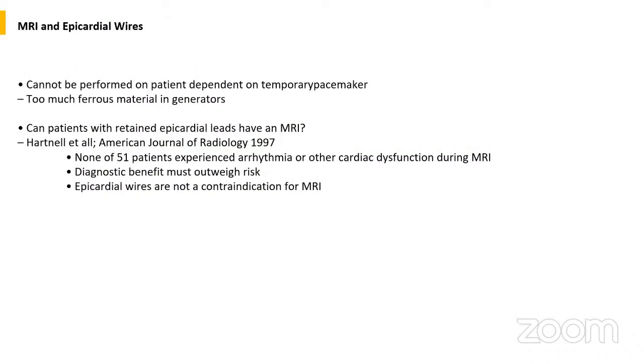So lastly, about the MRI and the epicardial wire. It cannot be performed on a patient dependent on a temporary pacemaker, as there is going to be too much ferrous material in generators. But can patients with retained epicardial leads have an MRI? According to a study published in the American Journal of Roentgenology in 1997, none of the 51 patients experienced arrhythmia or other cardiac dysfunction during MRI. Diagnostic benefit must outweigh the risk, and epicardial wires are not a contraindication for MRI.